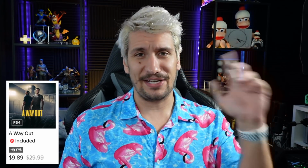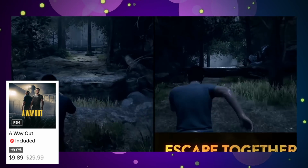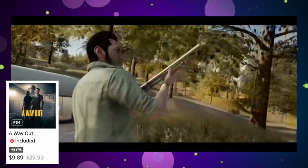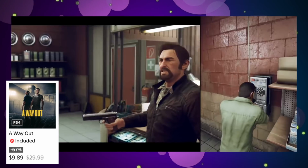A Way Out, this one's interesting. So this is a purely co-op game, but only one person needs to own it. So if you purchase this game, your buddy can play it with you completely free, so only one out of the 2 people need to buy it. The other person just downloads the free client. This is made by Josef Fares. He makes these cool co-op games, Brothers, A Way Out, and he's actually working on a new game called It Takes Two, which launches in March.